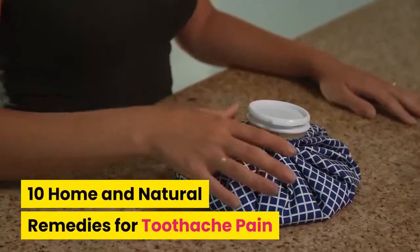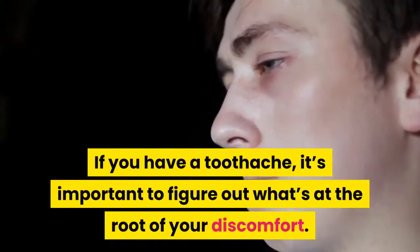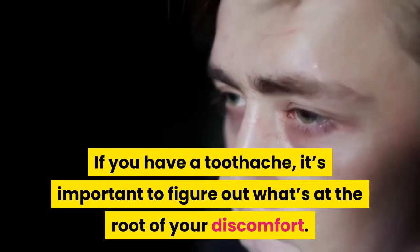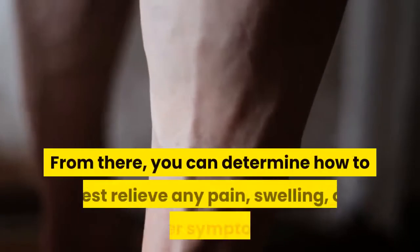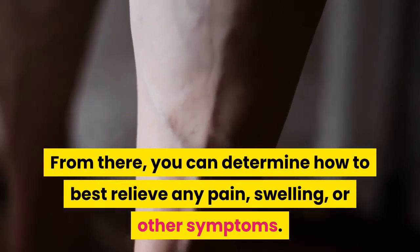10 Home and Natural Remedies for Toothache Pain. If you have a toothache, it's important to figure out what's at the root of your discomfort. From there, you can determine how to best relieve any pain, swelling, or other symptoms.